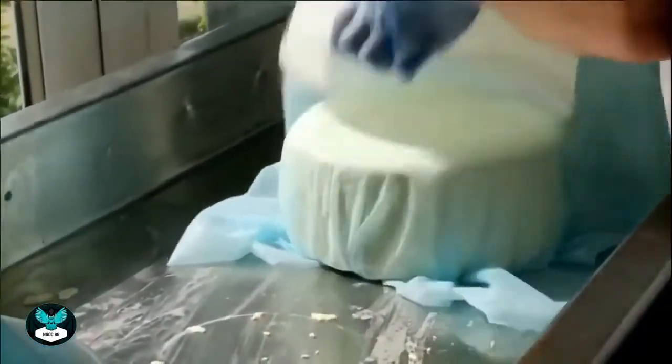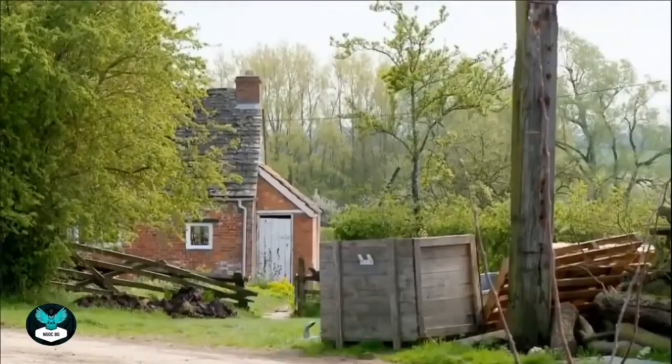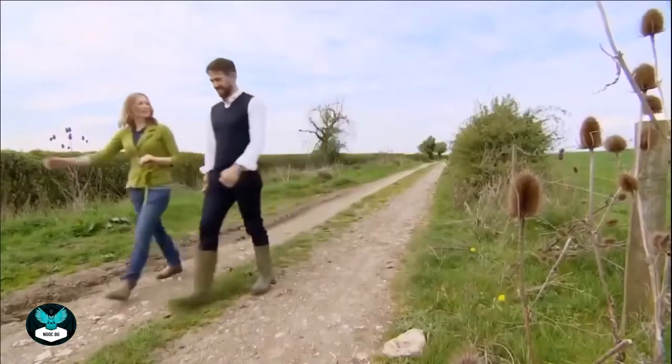Along with 80% of Kerry's cheeses being sold at farmers markets, she's also branched out into making butter, yogurt, and ice cream. But I'm yearning for some of that cheese.